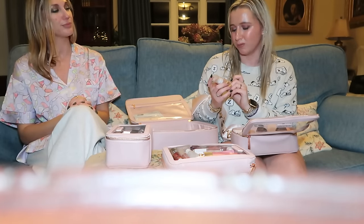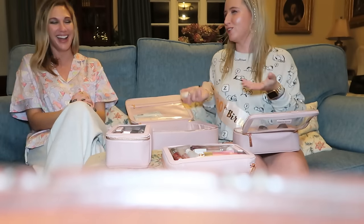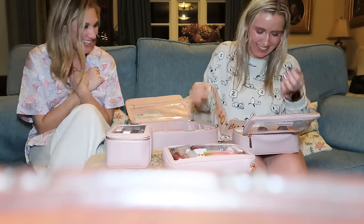Then I have the L'Oreal Paris True Match super blendable foundation in N4. Maybe also someone else recommended it. I was like, wow, these are my favorite. What else is in there?